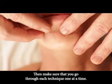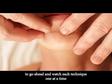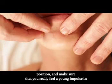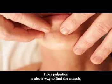Then make sure that you go through each technique one at a time. Make sure you start and stop. Use the pause button a lot and rewind to go ahead and watch each technique one at a time until you can do and perform each technique with your own hands. Make sure that you pay close attention to your body mechanics, to your hand position, and make sure that you really feel a yang-yin pulse in the middle of the muscle that we're trying to get you to release. Cross fiber palpation is always the way to find the muscle.